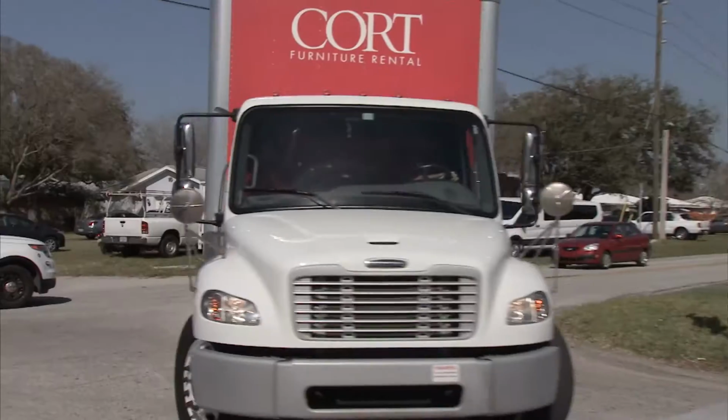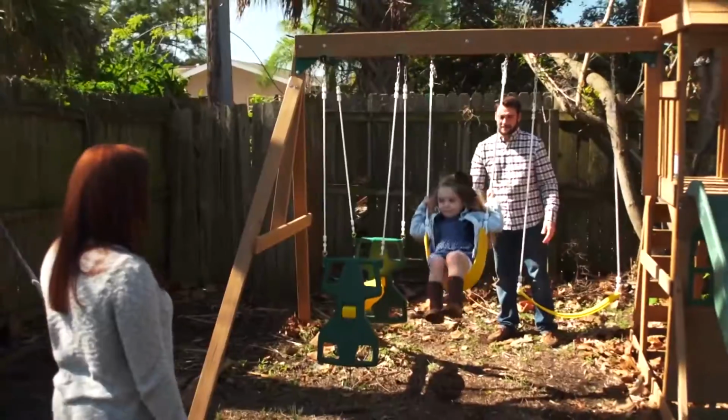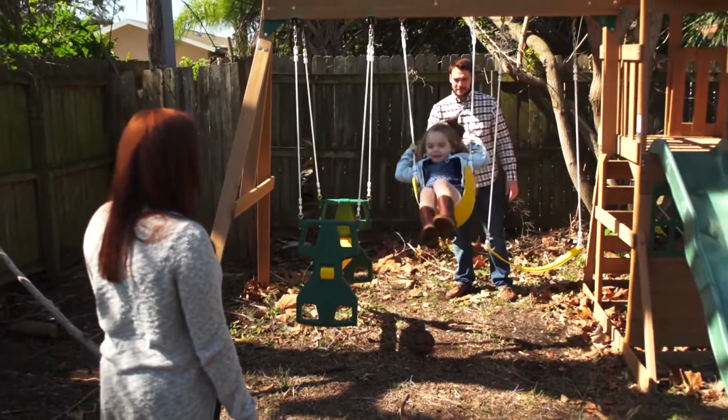And Cort Furniture has arrived with furniture for every room in the house. Adam, thank you so much for being back here again. Art, we love getting involved in these projects. We really found the Kyle family particularly appealing because it's a young family, lots of excitement in their world, and we wanted to be a part of that excitement.